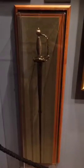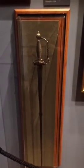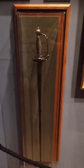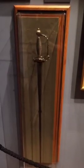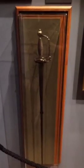We also have a suit that he wore for, I believe, his second inauguration, a suit he wore that day. Unfortunately, it is in too poor a condition to have on display, so it is in our collection storage.